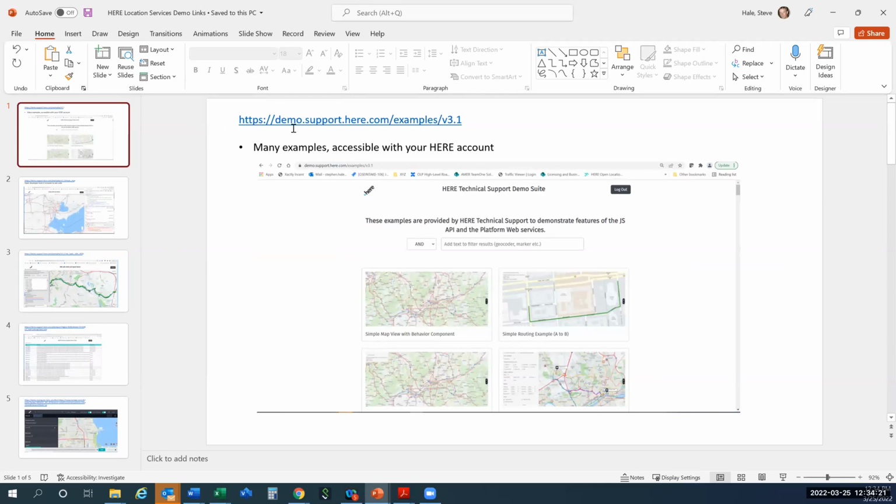This first slide has a link to basically our free to use demos. And I'll show you the actual page. You can see based on the size of the scroll bar, there are a ton of these demos that will be available to you once you set up your account. So this is a link to find them. We'll be showing one of these, but it's quite the repository of demos, and you can even potentially leverage code out of those demos.